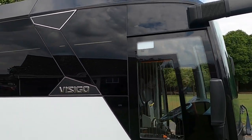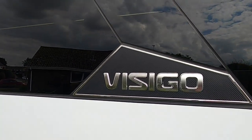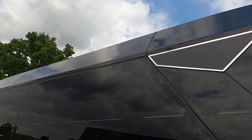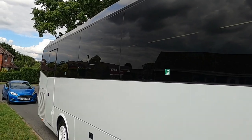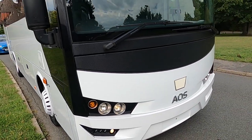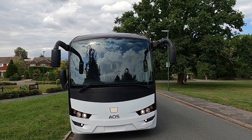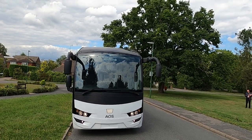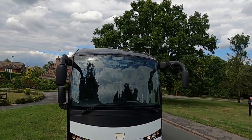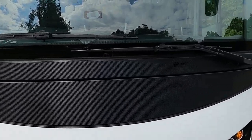See, they have done some work on the styling with the windows. So you have the Visigo inserts, then carbon fibre look. The vehicle has a black roof. Offside is manual lockers. Some decent sized mirrors on there.